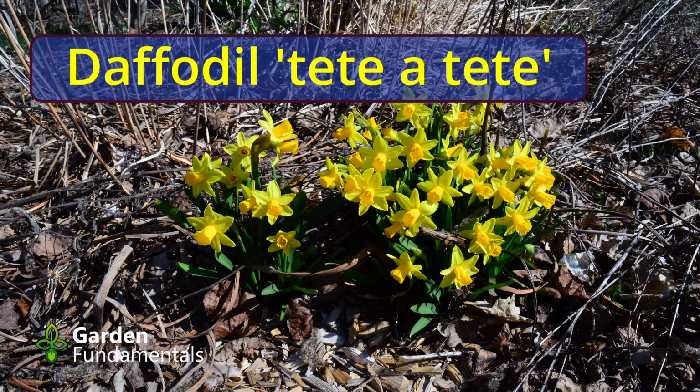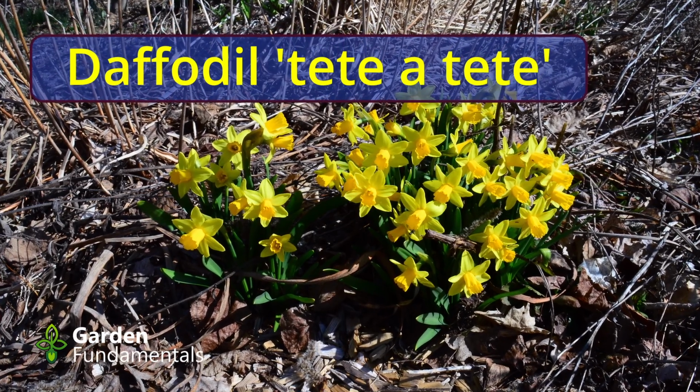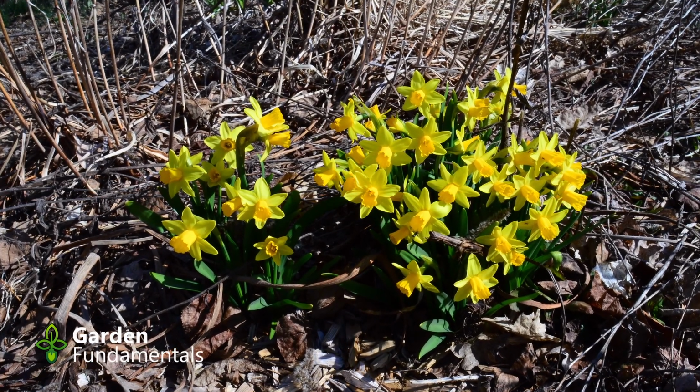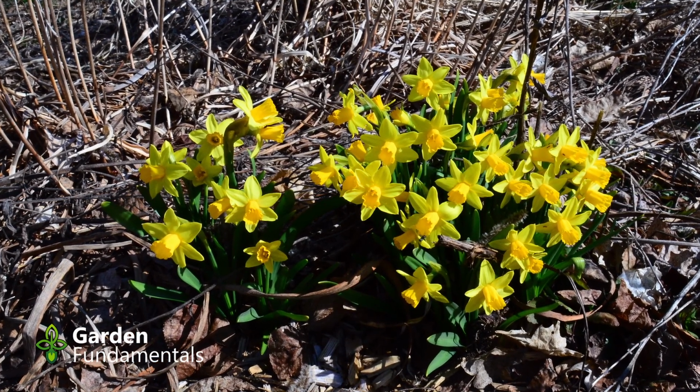Daffodils are great plants. When you buy daffodils, pick them based on the time of year they flower. There's early, mid-season, and late-season ones, and if you have a mixture of those, you'll have daffodils in your garden for a very long period of time.